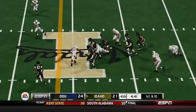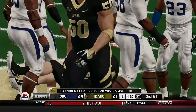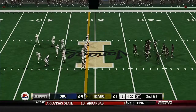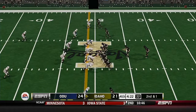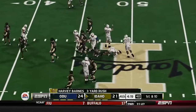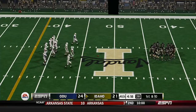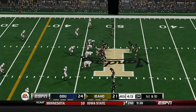Now he's scrambling. And he's taken down around the 50-yard line. About 9 yards there for the quarterback. That brings up second and one. And he makes it out to about the 47-yard line. From the 47-yard line, it's first down.